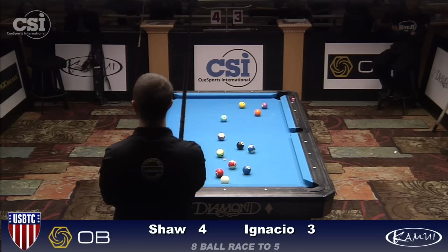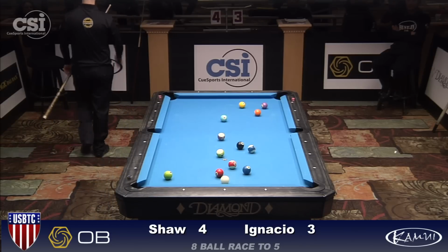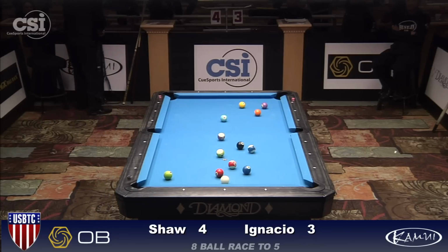Because he could play you safe right back. The only shot he's got that I can see is the 11-14 combo, and that's to make it in the side, or which he might shoot is a jump here on the 10. But that's dicey as well. But that's really all he's got. Yeah. And he is going for the short cue.